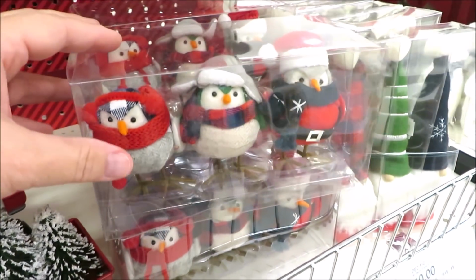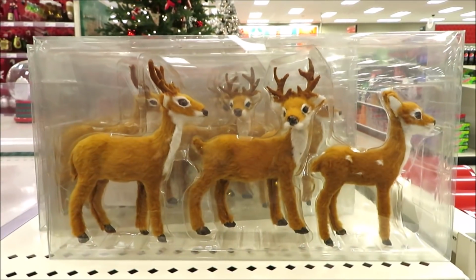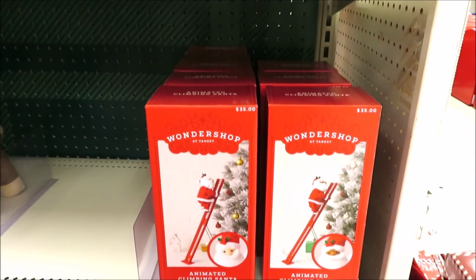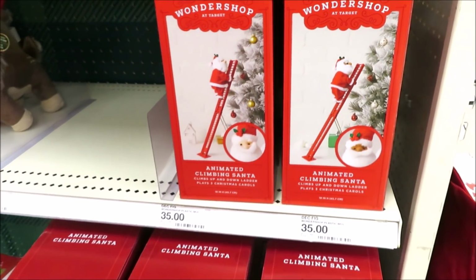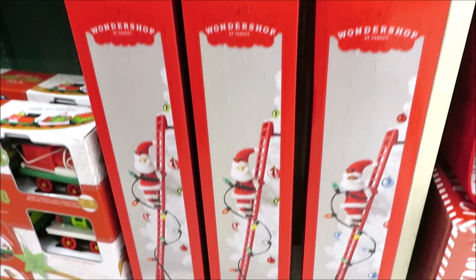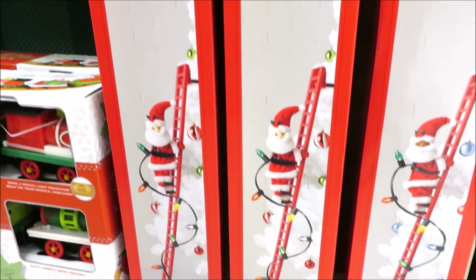For $10, they have a set of three birdies and a set of the three smaller gnomes. For $10, they have the three pack of the reindeer. And down here for $35, they have the animated climbing Santa. So this looks like a smaller version. It says it plays three Christmas carols, but down here for $65, they've also got one and it looks like it's just quite a bit taller.